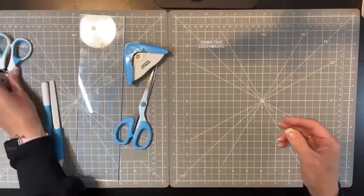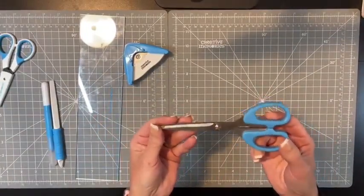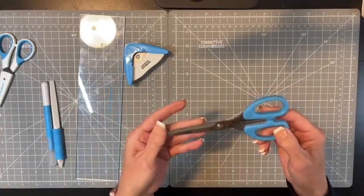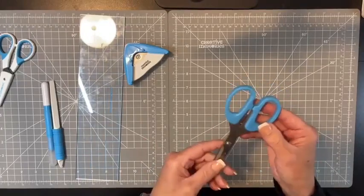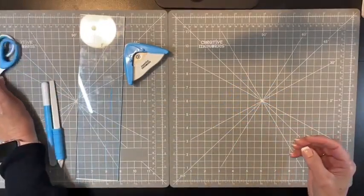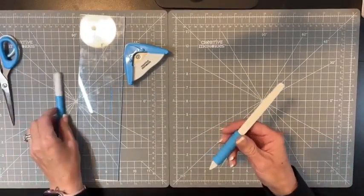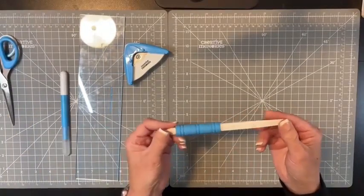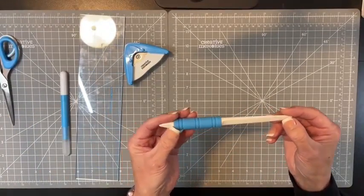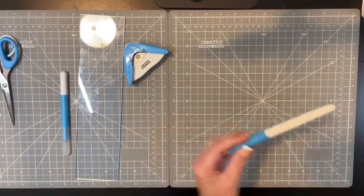So I'm going to set that aside. And then obviously we want all-purpose general scissors. This is just good for every day. We all have scissors, so that's a very important tool that we want. And then we'll talk about this little multi-purpose tool. This is kind of exclusive through Creative Memories, and I'm going to actually show you here.